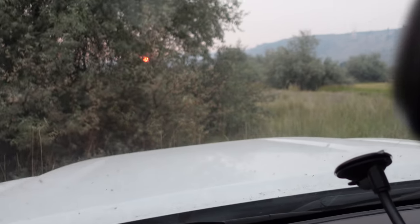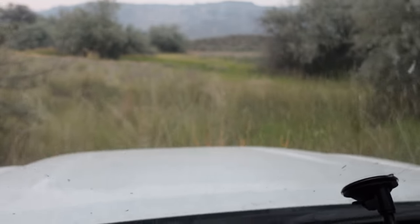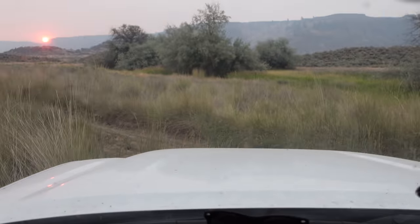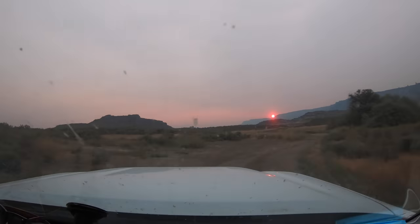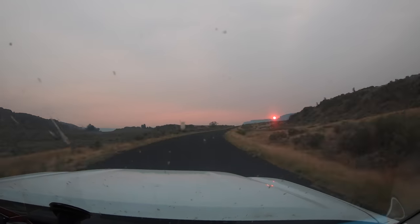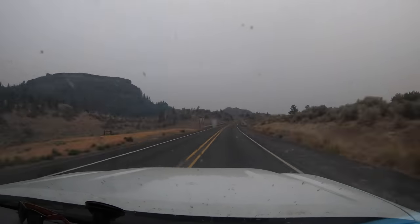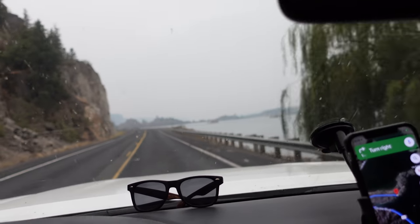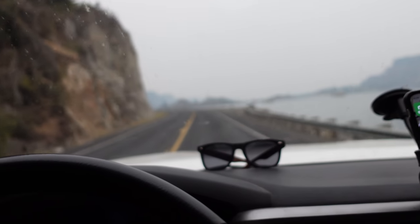Wow. I'm not kidding about this no road thing. There is like actually no road. I'm in like 4 foot grass. Oh, but there's the road. It's a pretty neat place. Okay, I'm gonna stop here to see if I can find the boat.